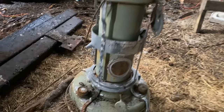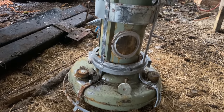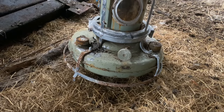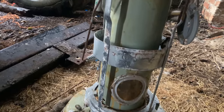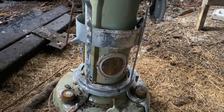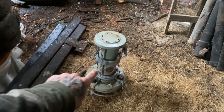Oh, wow, look at this. Paraffin heater, Aladdin, blue flame heater. That is incredible. I wonder how old that is. Guys, if you know how old this is, please again just pop it in the comments below because I'd love to know. It looks in really good condition actually. It's quite lucky where it's been in the dry part of this barn.